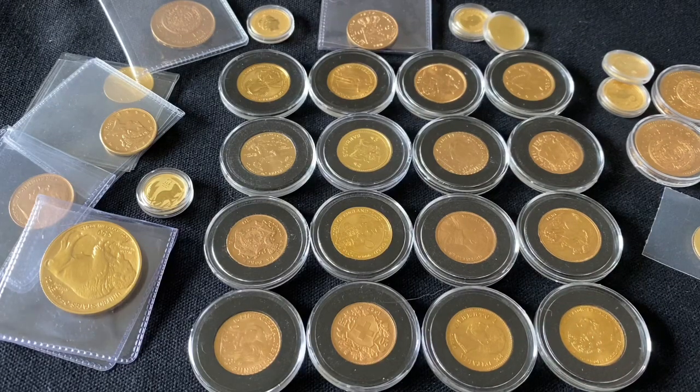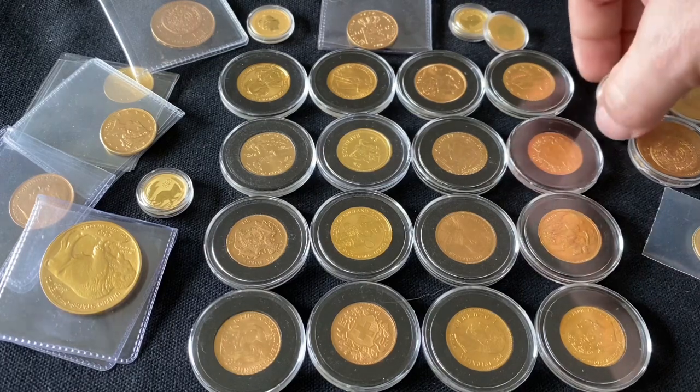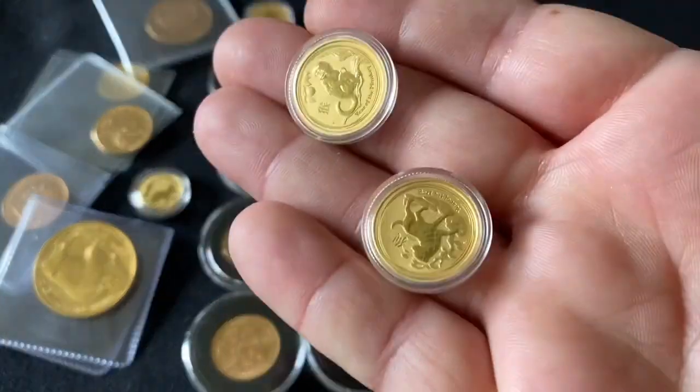Okay, so now I'm gonna break down the going prices for everything and what the spot price is and how much over spot you're paying per size. So let's start with the 1/10 ounce. So these little puppies right here, these cute little guys, look at that.